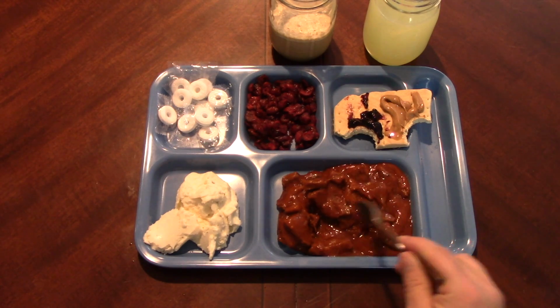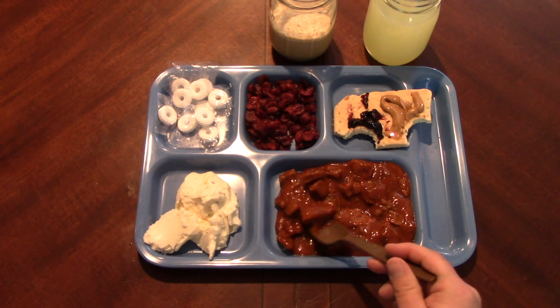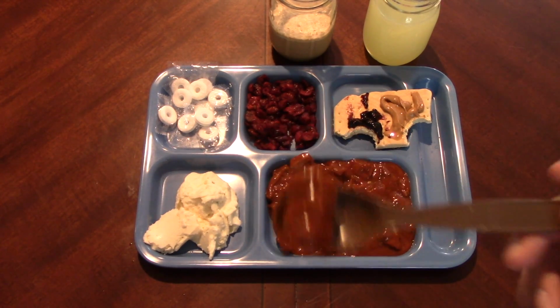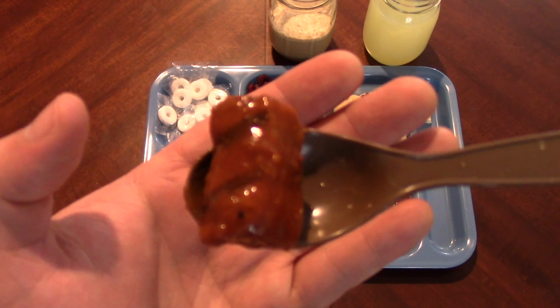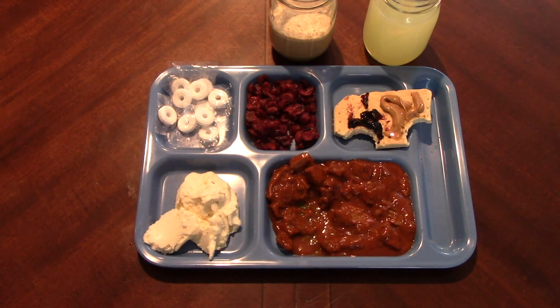Let's get into our main. Man, they got some big chunks of beef. Look at this. Look at this thing. Get over here. Stop playing. That's got grill marks. Look at that. It's got little grill marks. Look at that big old boy. Mmm.